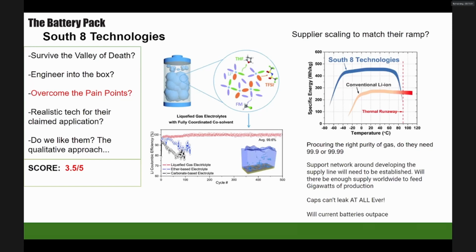Gas electrolytes survive nail penetration, crush, everything, because the gas just dissipates so quickly that you can never hit ignition. So it's really safe, but when you're introducing this into the current state-of-the-art technology, you're going to have to make a performance trade-off. And industry is going to outpace their technology, and the question is, will they insert at the right time?